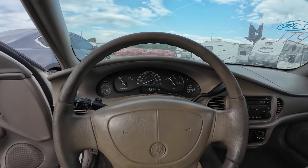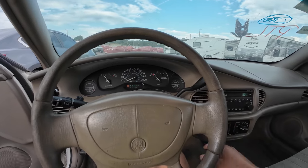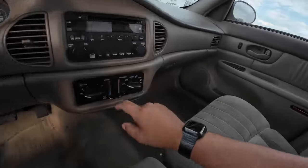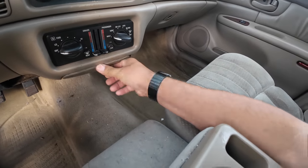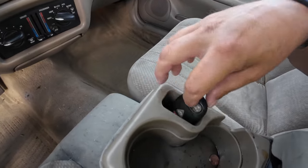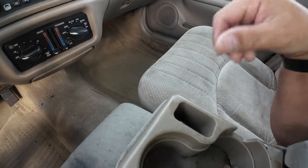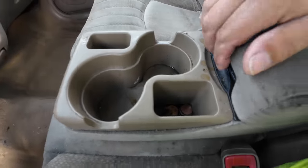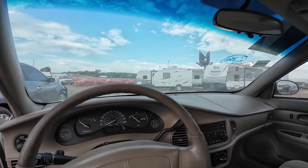Rev it up. It sounds great. Look, you even get dual zone climate control. Really? Looks like it was a smoker's car. Oh, there's a key fob in here. Look at that. And it works. That's disgusting. It's kind of gross in here, but you know, a good cleaning and a windshield, and this car would be nice. Classic Lawton Chevy.